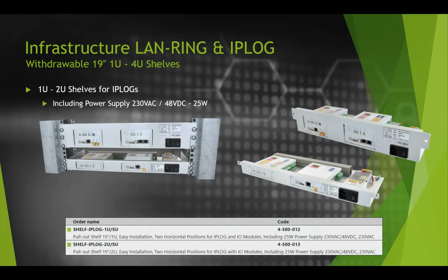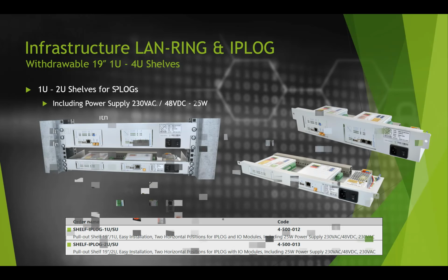I will jump from outdoor applications to the interior, for which 19-inch pull-out shelves are intended. It is used to install our PLC IPLOG and I/O modules in 19-inch racks. The shelves include power supplies and rails for attaching cabling. If necessary, the entire front part can be extended in slides or completely removed from the 19-inch rack.